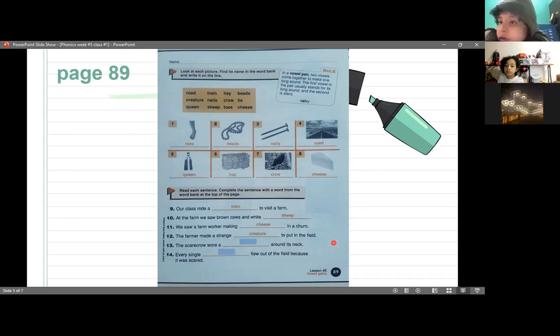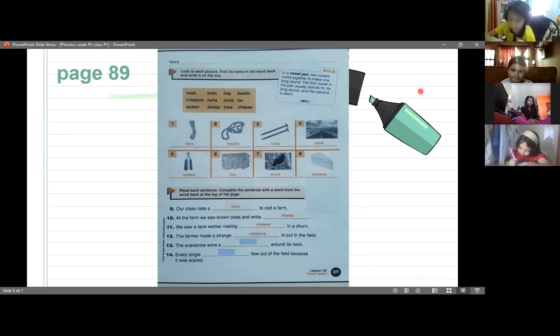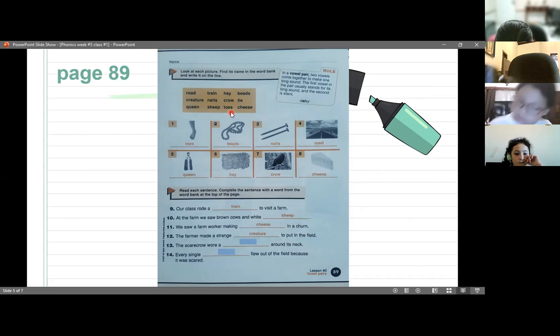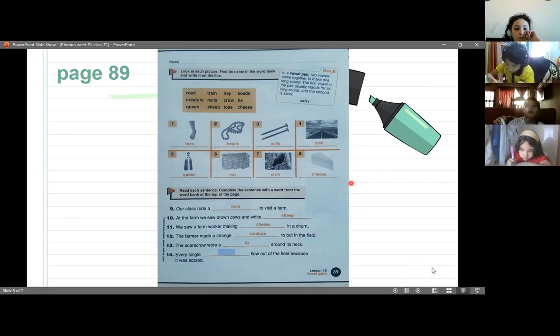Number 13, and it says the scarecrow wore a blank around its neck. What can you wear on the neck? We're using just the words that we have here, the vocabulary, the word bank. So the scarecrow wore a blank around its neck. They can use a tie around the neck. Great. Number 14, Camila.